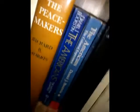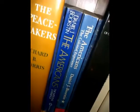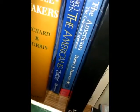Here's John Adams, Abraham Lincoln, and Stuart H. Holbrook, supposed to be a good one, Dreamers of the American Dream. There's a set there, this 3-volume set by Daniel J. Boorstin on the Americans. The Americans, a Colonial Experience, the National Experience, and the other one, which I have in my other room. I can't remember what it's called now, but there's another one.